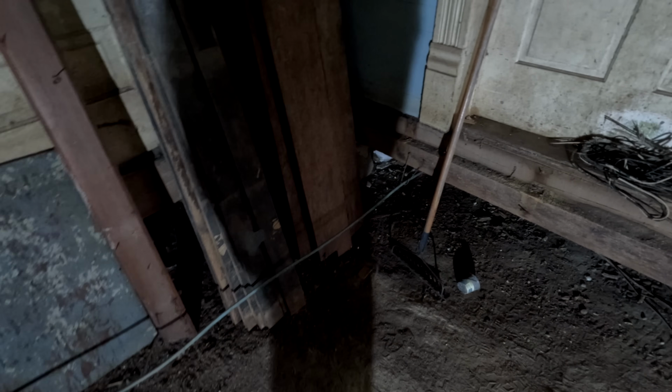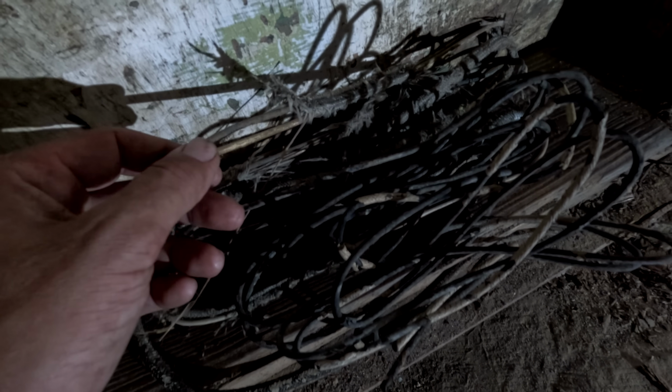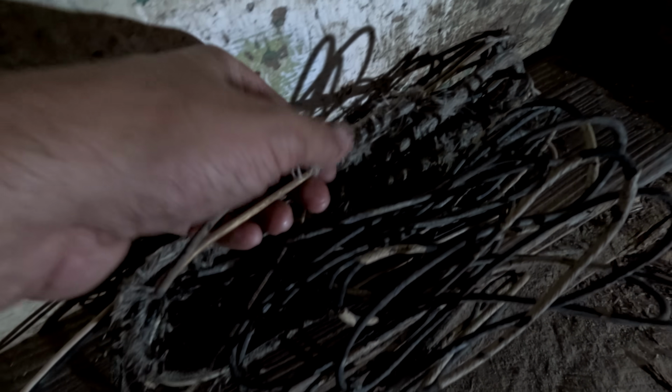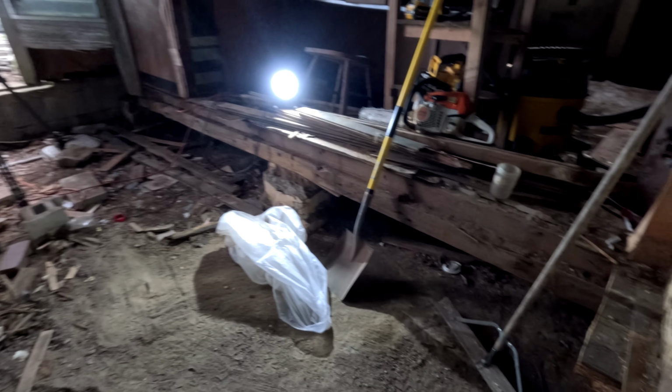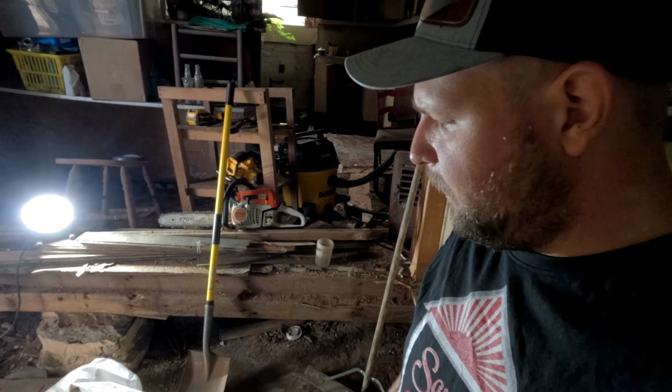All right, one half of the floor is cleaned up. We can actually see dirt and not trash, especially if you don't look under the house. So I've got two different generations of wiring here that I cut out. One is cloth wound, that's this stuff, and this is more modern, still cloth wound though. Went ahead and just cut that because all the wiring in the house is gonna have to be replaced anyway.